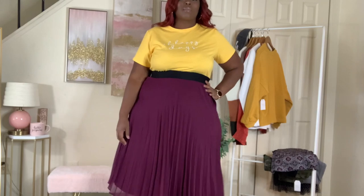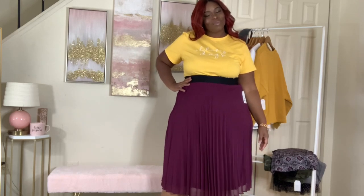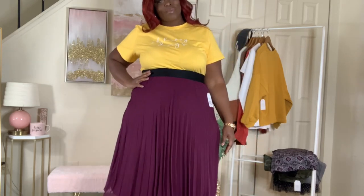And what I paired with that is a Time and True t-shirt. It says, "Oh Happy Days," yellow and white. It's just a regular graphic tee. This is a size XL. So, and that's what I paired with it. I thought it was really, really cute.